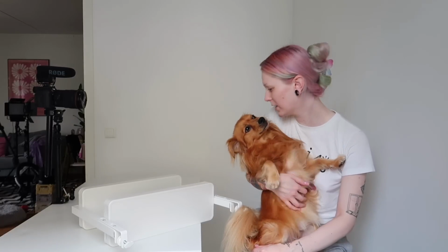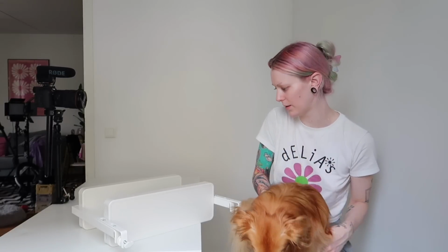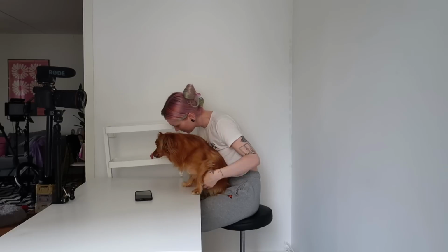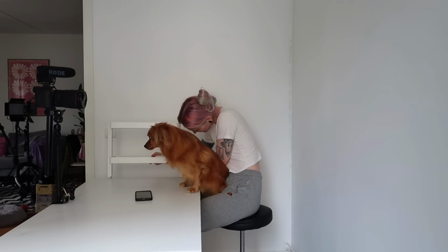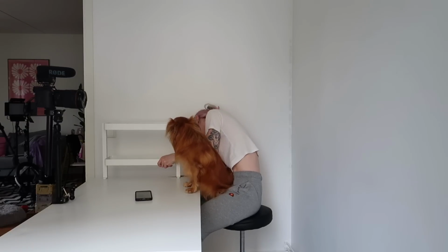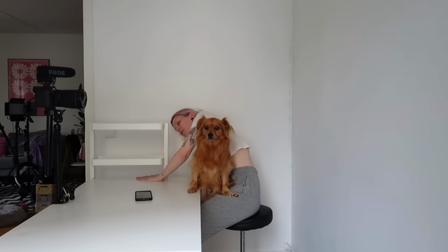Close to that wall, so therefore I feel like it would be smarter to put it there. And we're gonna put it here. Let's see. All right, like that.